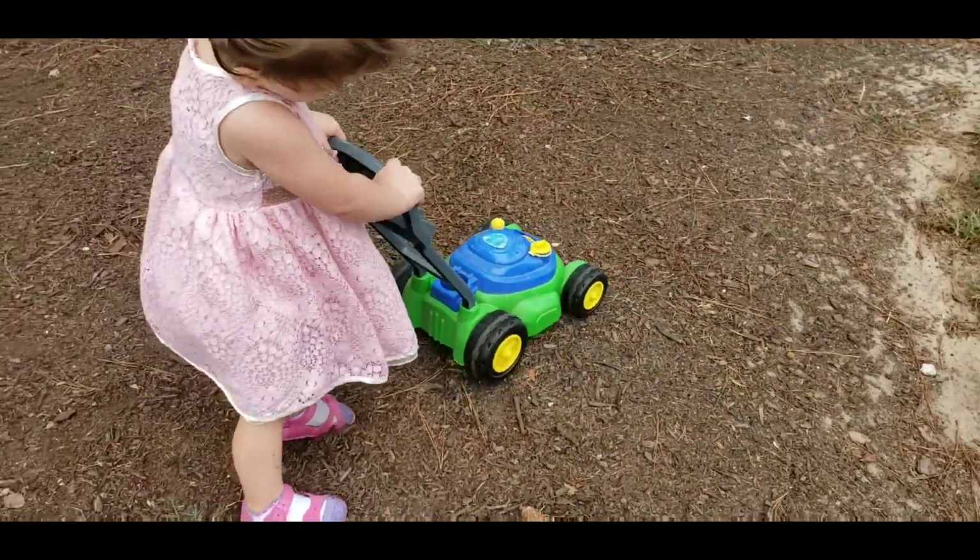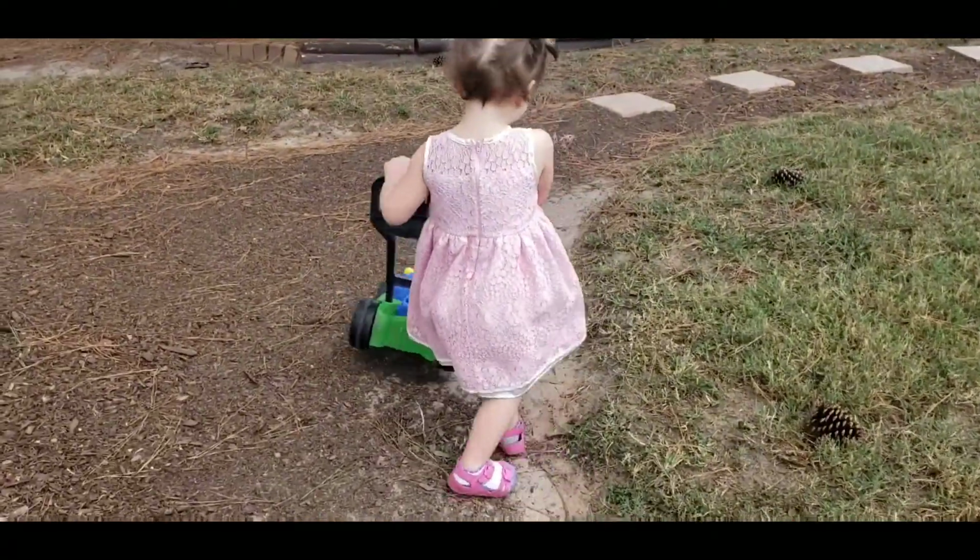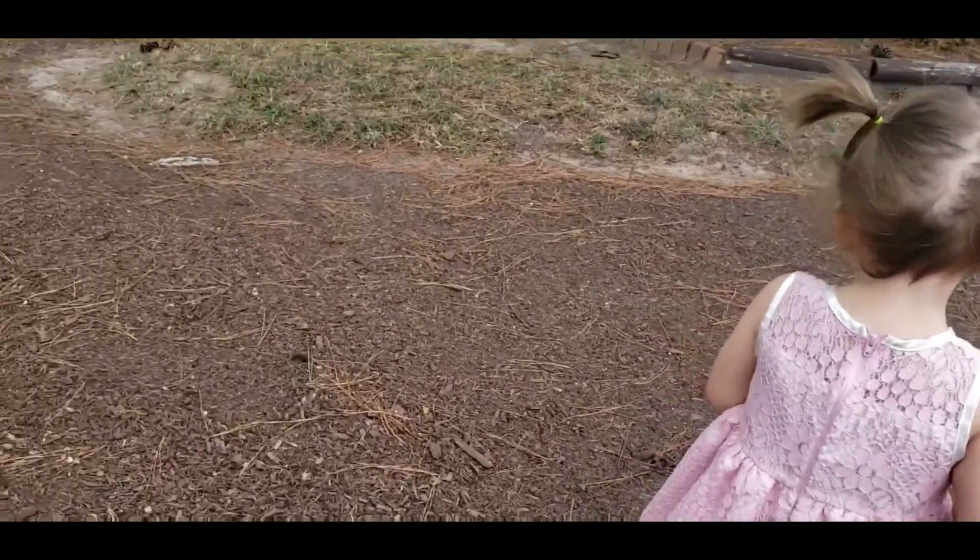That way! That way. Don't go down the stairs, please. Let's go back towards the garden.